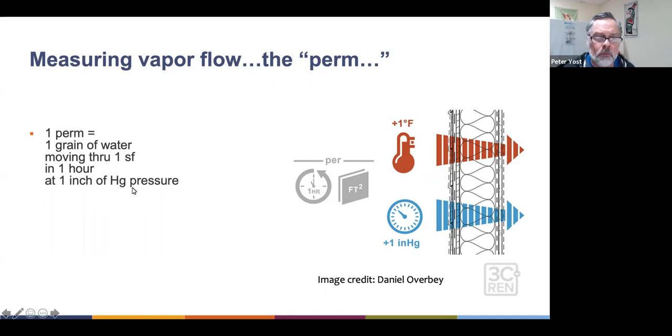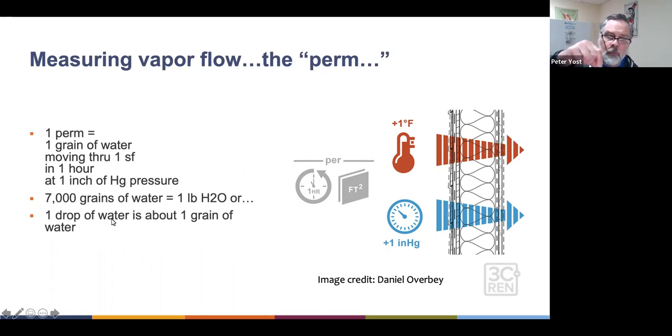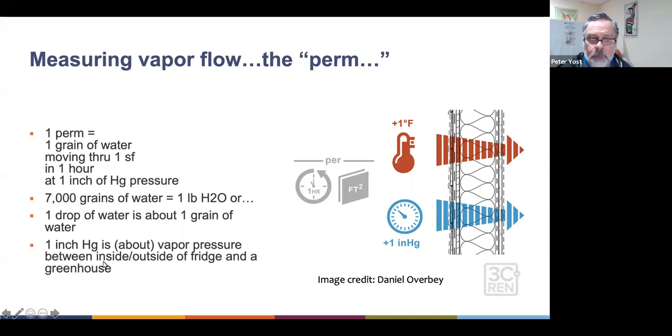Okay, there are 2 units here that I understand, square feet and hours. What the hell is a grain of water? And what's 1 inch of mercury pressure? It turns out there are 7,000 grains of water in 1 pound of water, which means 1 tiny drop of water is about 1 grain of water. So I'm not talking about an eyedropper. I'm talking about a micro pipette. If I take a really, really tiny glass cylinder and pick up 1 drop and let it drop out, if you did that 7,000 times, you'd fill a pint. 1 inch of mercury is about the vapor pressure difference between the inside and outside of a refrigerator inside a greenhouse.